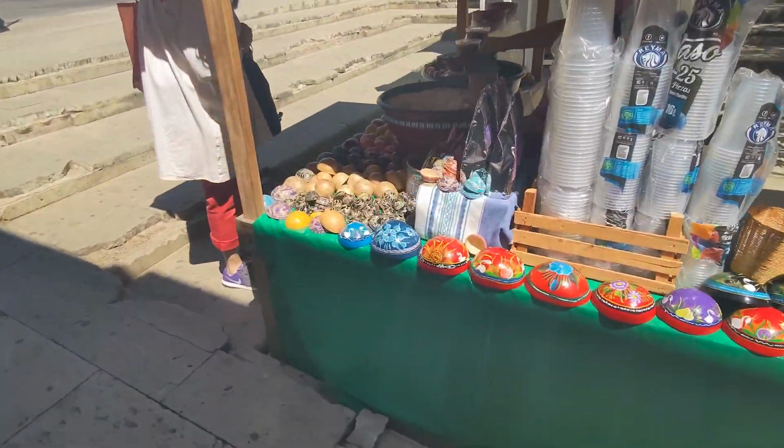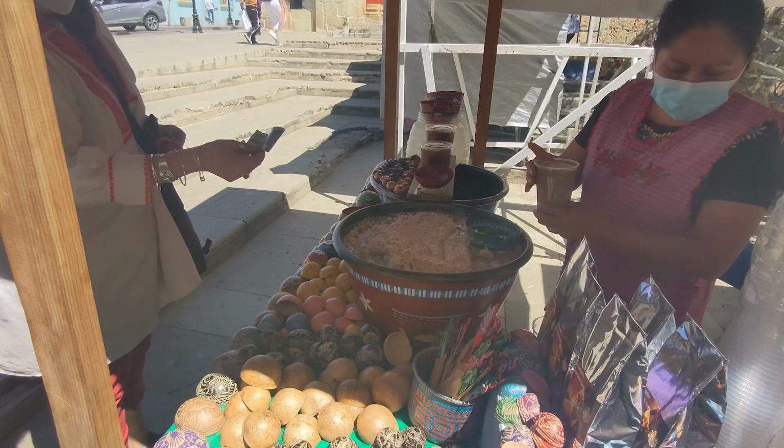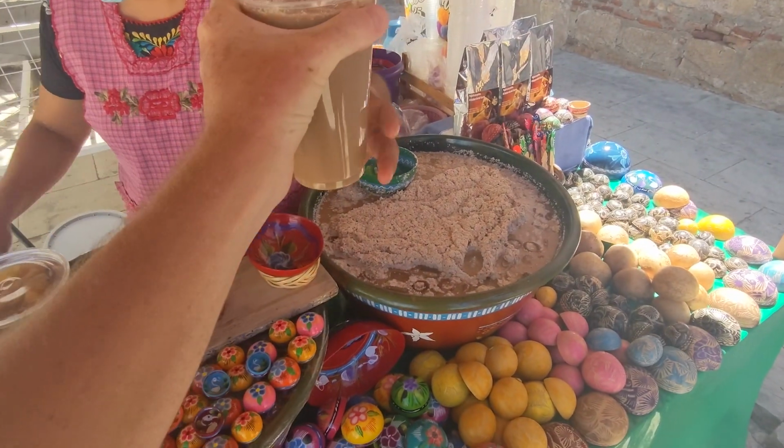They have painted coconut shells, and we stopped to grab a couple of drinks, very delicious, and we got some descriptions in Spanish. These are super delicious. This one right here has fruit in it, and this one is like a chocolatey drink. Both of them are really good. Guess which one I'm drinking?